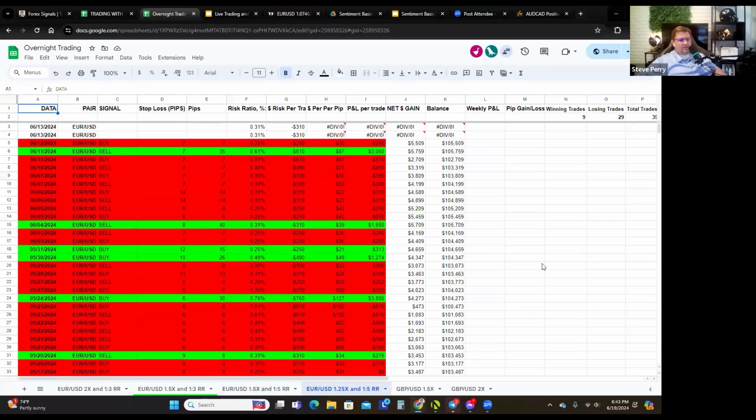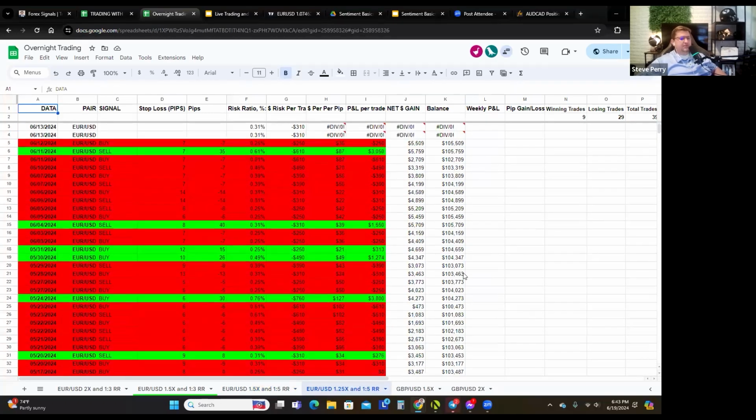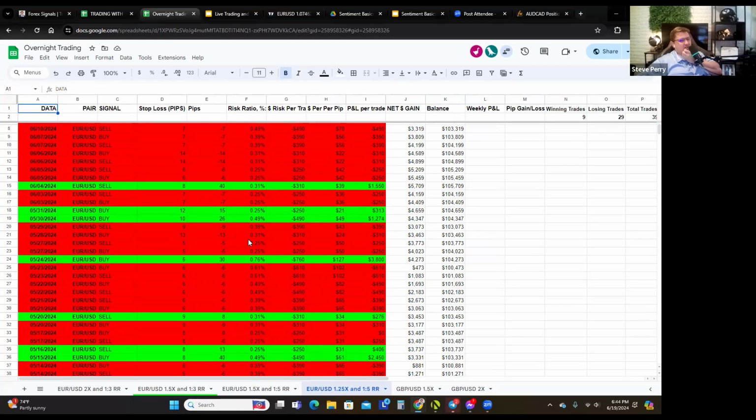Okay, then I tried it this way. Here's a very conservative approach. This one's super conservative. So instead of doing a 1.5 multiplier, this one's just a 1.25 multiplier. So you're barely increasing the lot size each day. It's very steady, very slowly increasing the lot size.